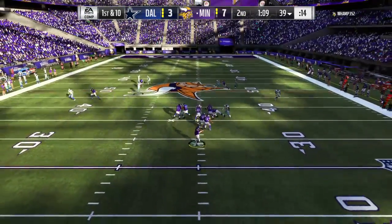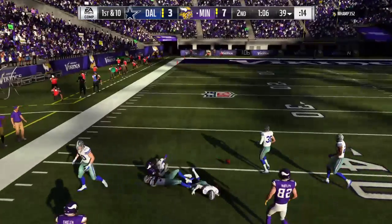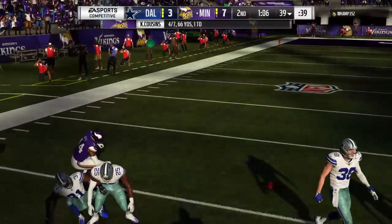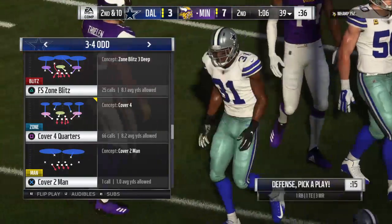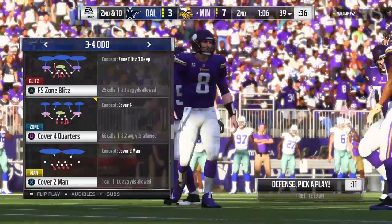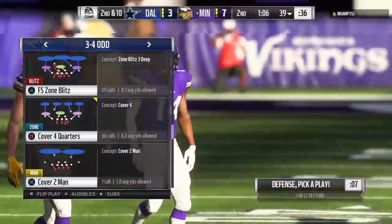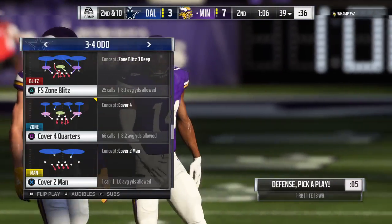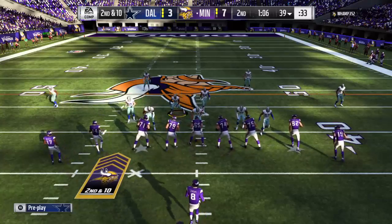Cousins now to throw on 1st down. He couldn't quite hold it. Got hit. Ball pops out. Incomplete. Even without a ton of pressure in his face, it just shows how difficult it is to pick apart this defense. Those guys are sitting back, and they're not playing receivers as much as they're playing the eyes of the quarterback and when he delivers the ball. So line of scrimmage still the 39 on 2nd and 10.